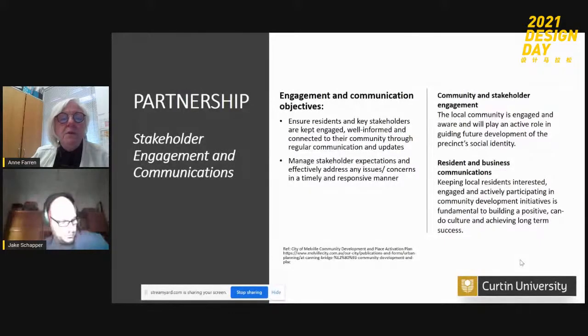For quite a few years, I worked with local government, so this draws on some examples from local government about the significance of stakeholder engagement and communications. The objectives we have in engagement are to ensure residents and key stakeholders are kept engaged, well-informed and connected to their community through regular communication and updates. And we have been in consultation with the residents and resident representative groups for some months now, prior to the students' involvement in the consultation with the broader local community.